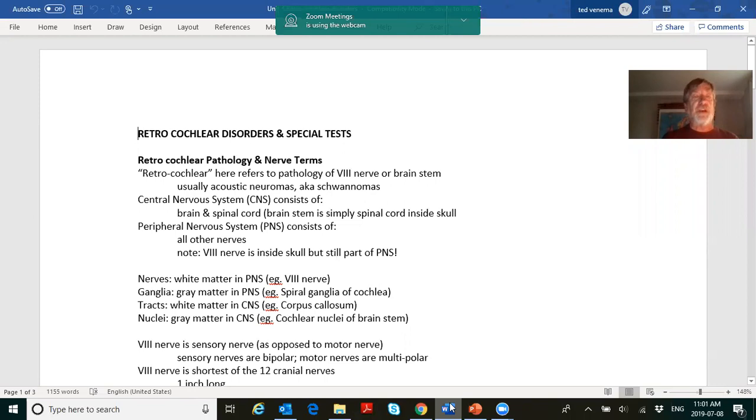Retrocochlear disorders and special tests. Retrocochlear means behind the cochlea. Behind the cochlea: eighth nerve and brain stem and brain. All of those pathologies are retrocochlear. I'll say it right at the beginning as well.